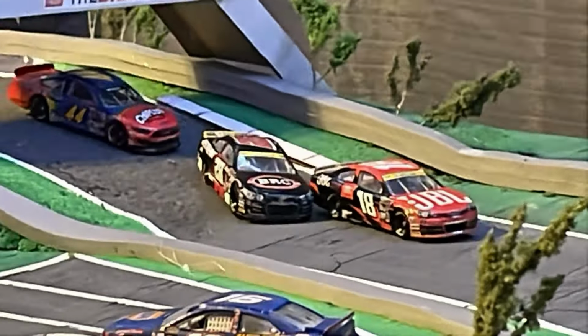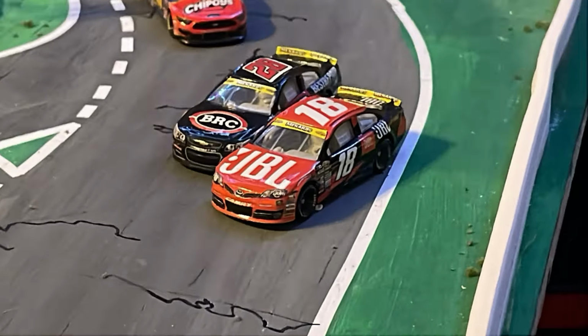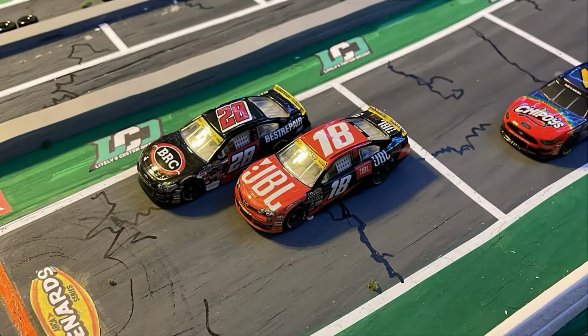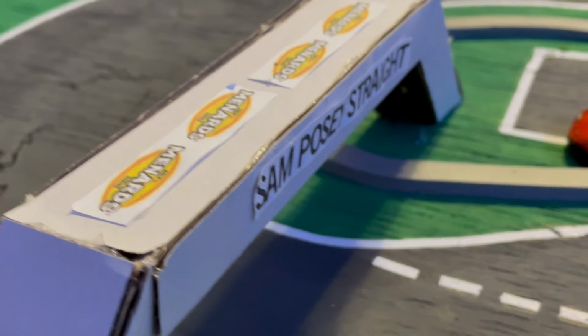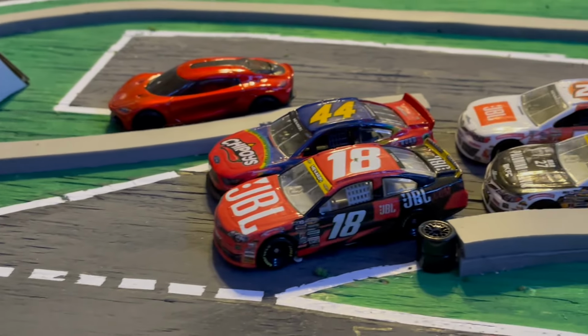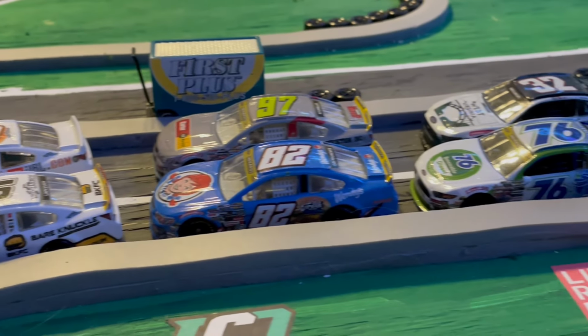He hopped over the curb, got really sideways. Queen took it, moved him up the racetrack pretty clean. The 18 almost spun and saved it. Queen had the run, and he got the win by that much. Crazy finish in a crazy race. Brent Cruz is going to have to suffer for second.